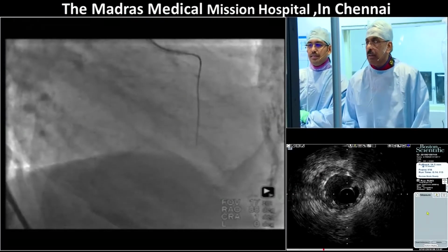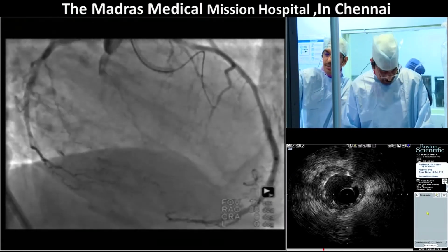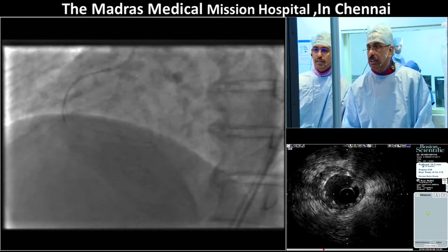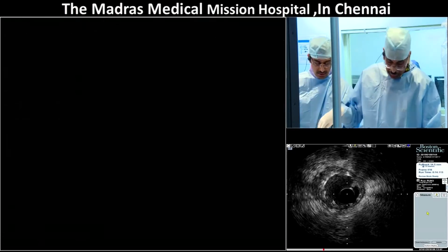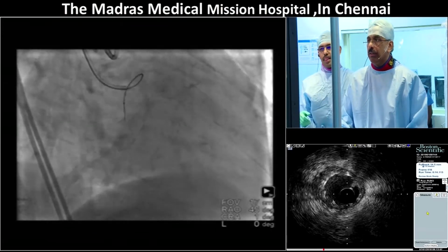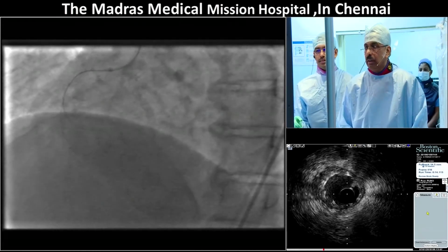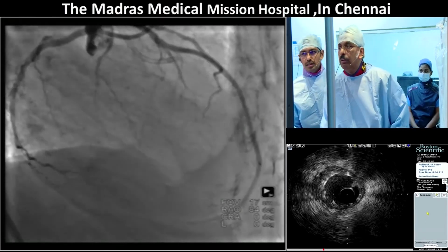Let me just get this balloon out for a minute. I'll just finish this dilatation and then get back to you. 14, 15, 16, 16, 18. That's it. Okay, so it's a very hard lesion and we had some difficulty. So let's go back to the pictures and I'll tell you what happened.